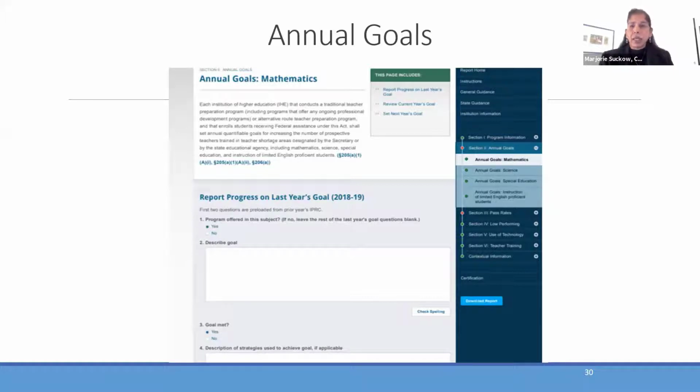Before, they would ask for a quantifiable number of math and science teachers. Institutions had a hard time projecting, so they took that out. Right now, it's very simple: programs offered in the subjects. If you offer a math credential, you say yes. And describe your goal, goals met, yes or no, and describe the strategies.